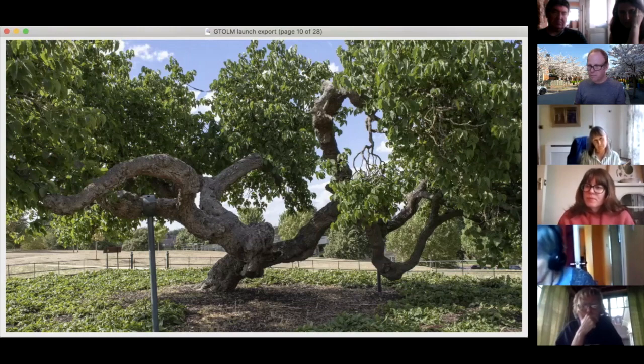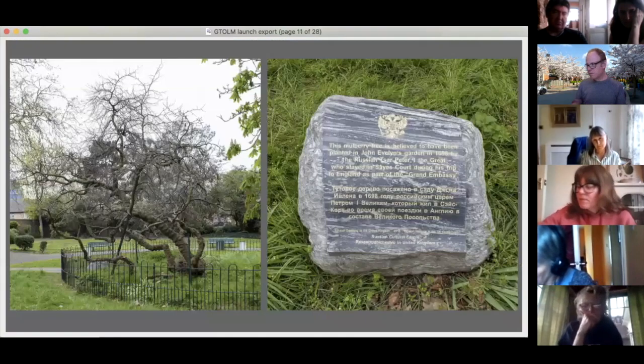That's true with many mulberries. This one then is only 200 years old. I've got another mulberry which I'm going to show you as well, coming up on your screen now.